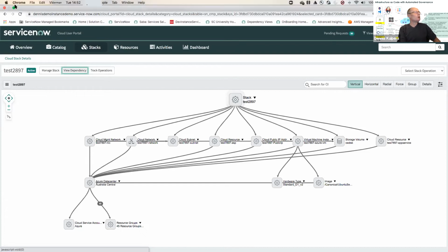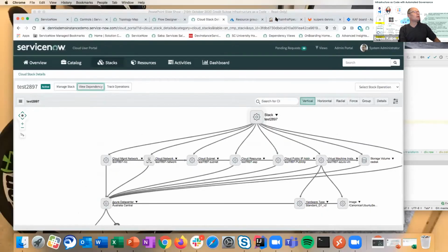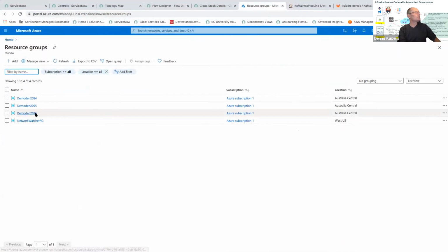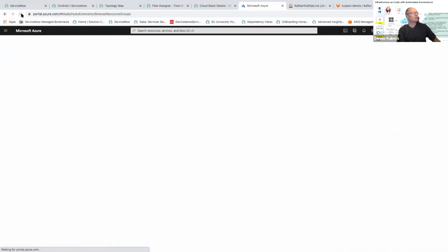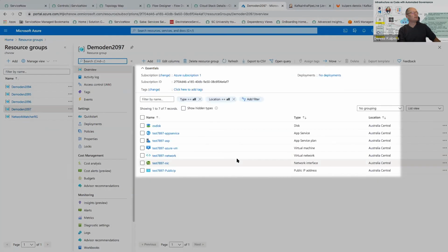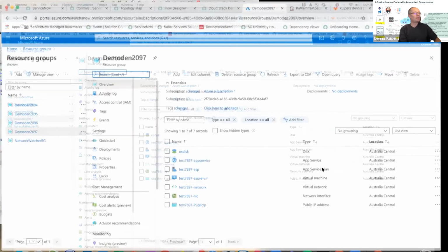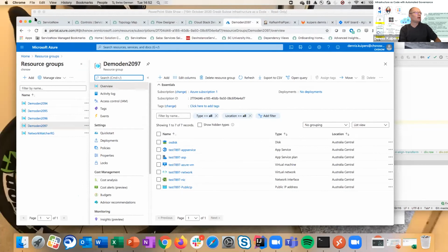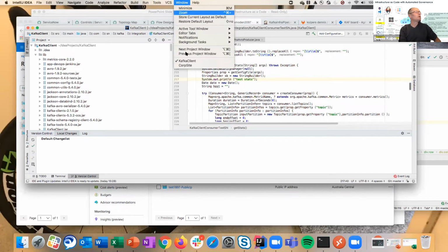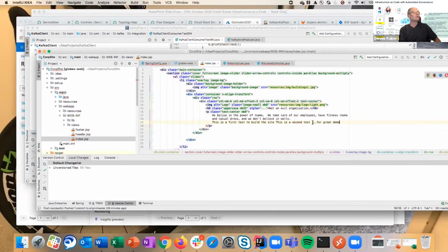So if I go to my Azure environment and go to my resource groups, and I have to refresh, you can see that a new resource group has been created, which is 2097. If I go in there, I can see all the different components that have been created. To see if my change from the beginning has worked, that is the change that I have done here. Let me highlight it. This is the wrong window. I have to go here. So this is the change that I have done.